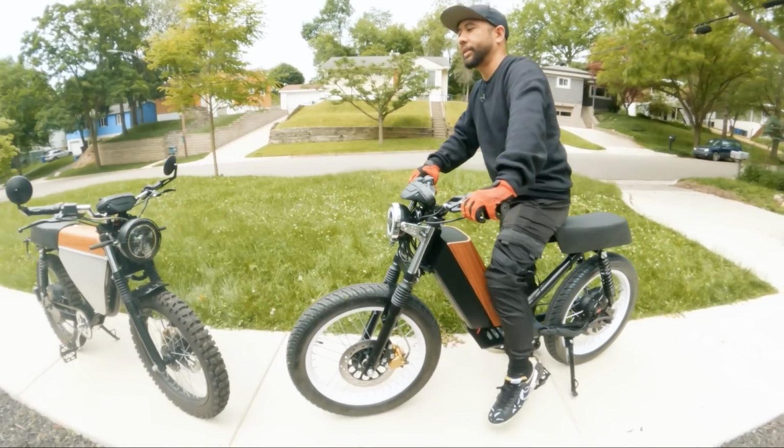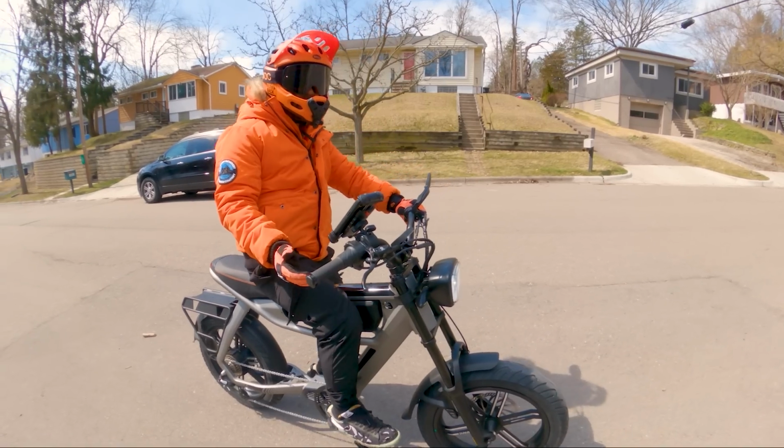So what's the difference between the Onyx CTY2, the C3STROM Astro Pro, and the Ride1Up Revv 1? That's coming right up.